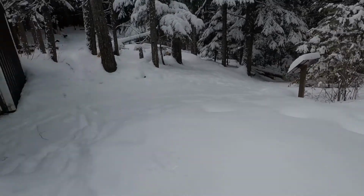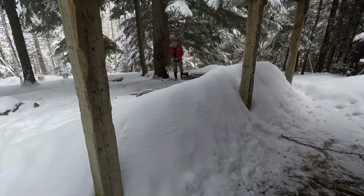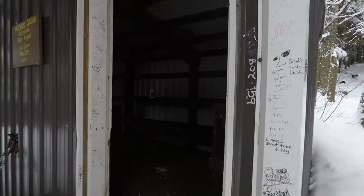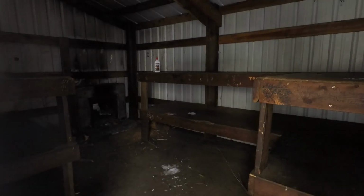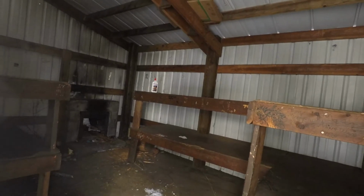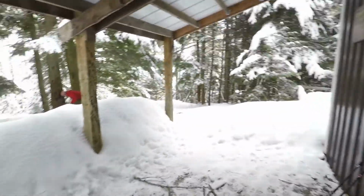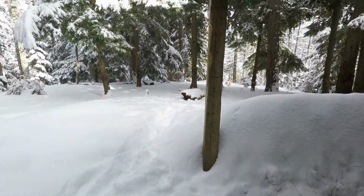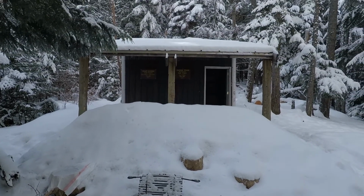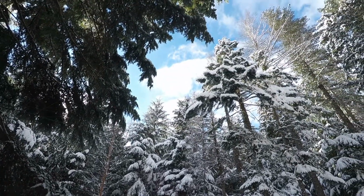Plenty of snow, just what we were hoping for. Looks like somebody left some briquette fire starters in here. Not much, but if you're needing shelter and you're 5 miles back, it's plenty fine. Well, it doesn't look like there's been any fires in that fireplace for a little while. This is one mighty beautiful day.